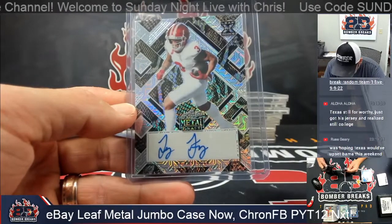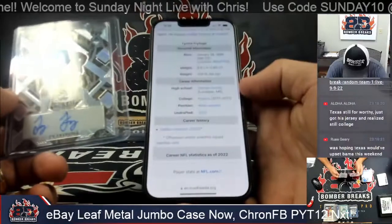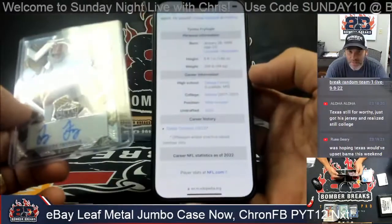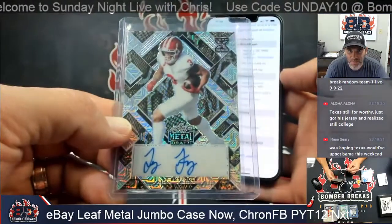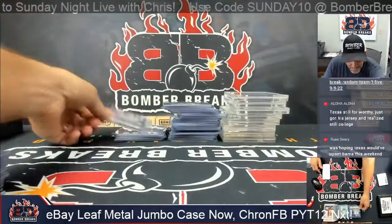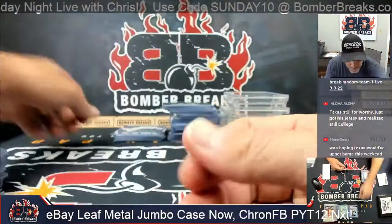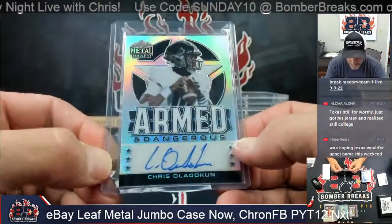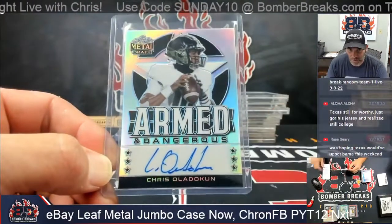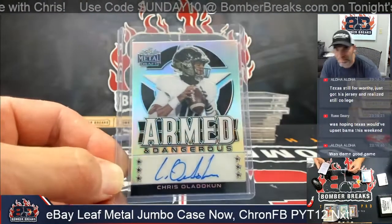He played at Indiana. Let me see if he ended up... Dallas Cowboys. Practice squad Cowboys. He was picked. So that's going to go to Dallas, guys. Megan's got the Dallas spot. Sam Howell for Washington. Armed and dangerous. 5 of 20. Chris Oladokun. Armed and dangerous. Chris got picked up by the Chiefs.